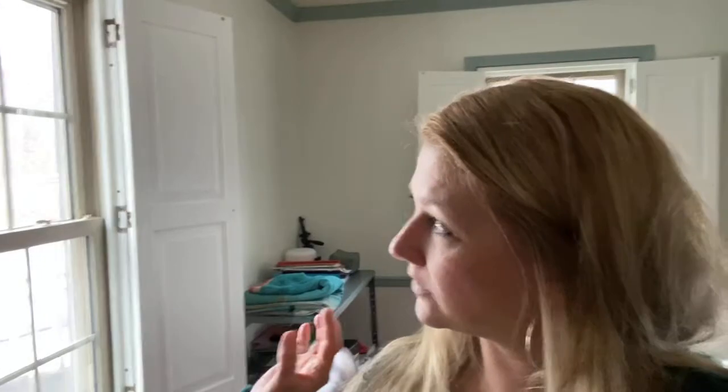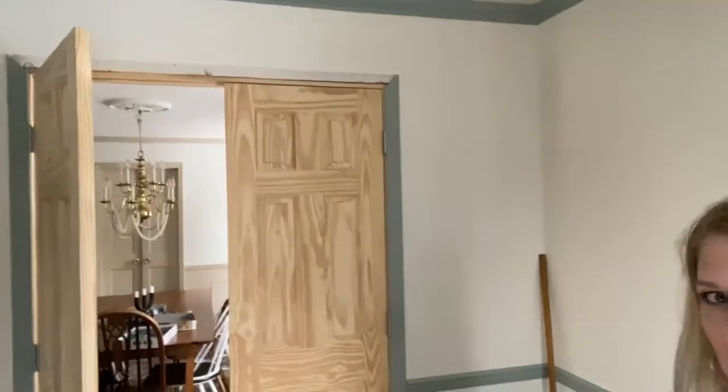So there are our shutters, which we really like a lot. We decided to go with the panel because it just kind of has that older, English cottage type vibe, and they really shut the light out, and they also keep the cold out, which is great in the winter. So the next thing I wanted to show you are my new doors.